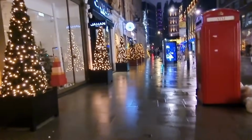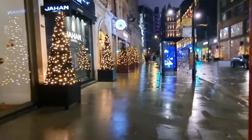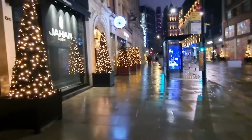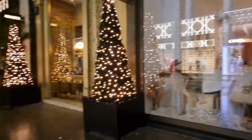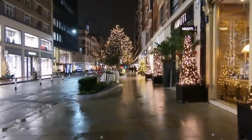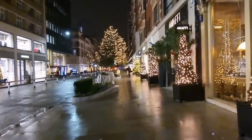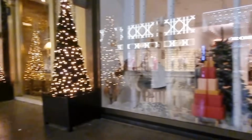And I really love these trees. They didn't do this last year, Cadogan, but I love how they've put these all the way up. They look so nice when you look down and they're just all in a row. Look at that. Makes it such a beautifully bright street to walk down. I just think that looks really, really beautiful.